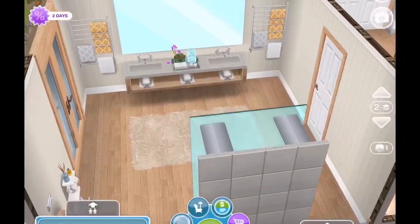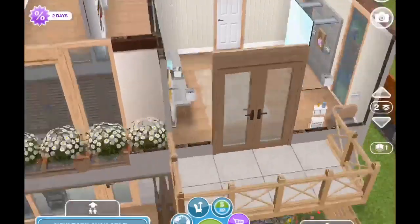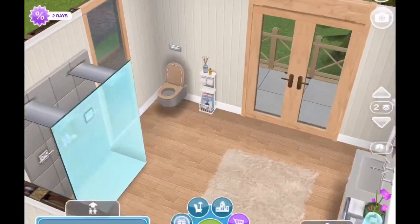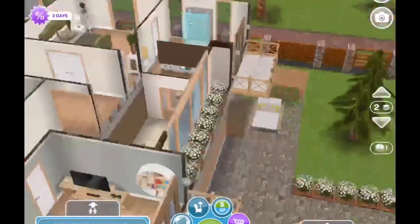And then taking a look at its ensuite bath here again with the light wood spa items, a couple of towel racks, and the shower. You can see where I've placed everything in here. And it also has an exit to one of the balconies. I'm glad I added those balconies again because it was just so flat.